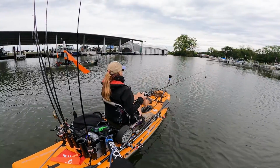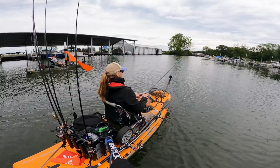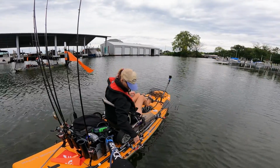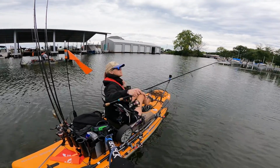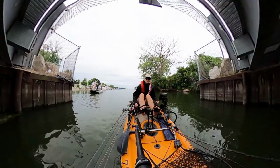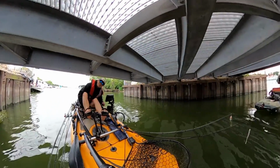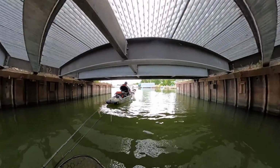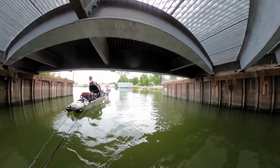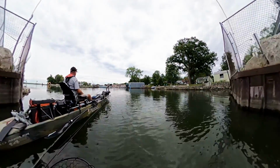This is the part you wanted to get to, right? The secret part under the bridge? Clear, yes. Woo! Made it.